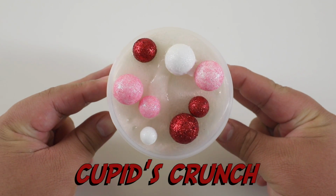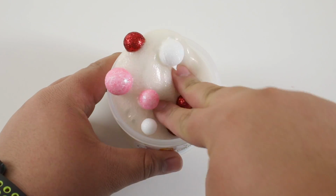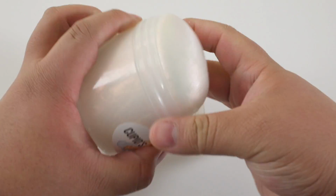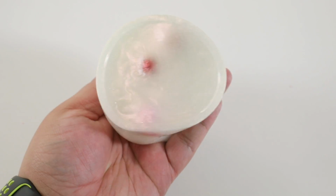Cupid's Crunch is so freaking cute. I literally can't even get over it. I am so excited for whoever gets these slimes because it's so pretty. I just love it. So of course it comes topped off with those glittery foam beads. There are red, pink, and white ones in various sizes.